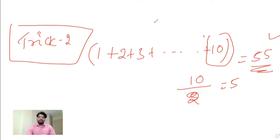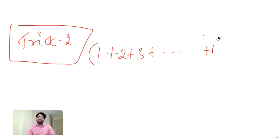So how do you add the first 100 numbers? Because the question can also be asked directly: what is the sum of the first 100 numbers?